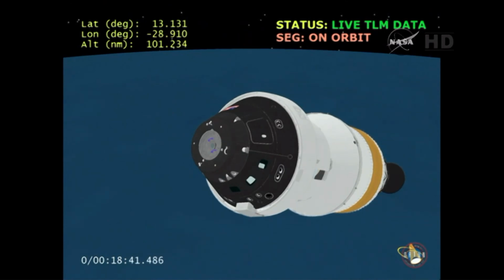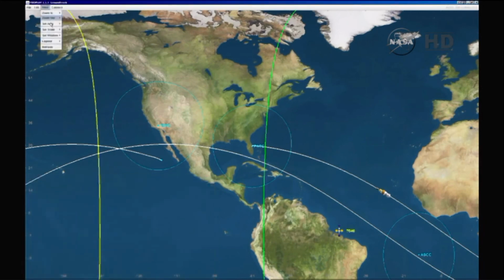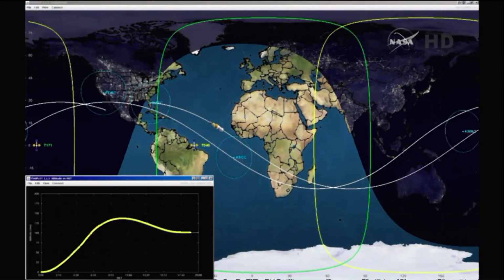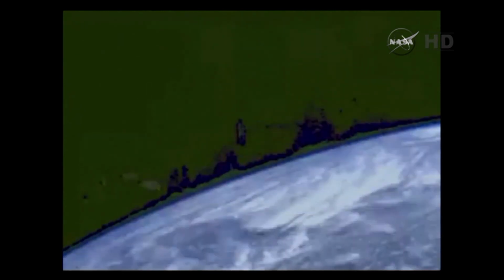We are currently orbiting at an altitude of 554 by 115 statute miles. And as you can see from the tracking map here, Orion and the upper stage of the Delta IV rocket moving from northwest to southeast, approaching the west coast of Africa. This is an orbit reminiscent of the early days of the shuttle program, when shuttle missions used to send the space shuttle into an almost due easterly orbit.